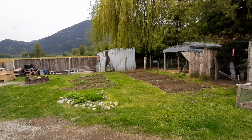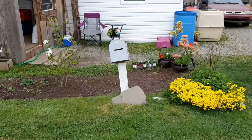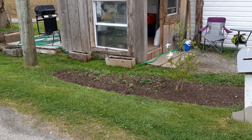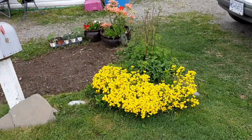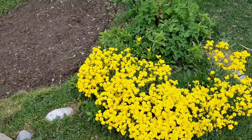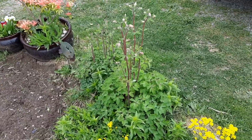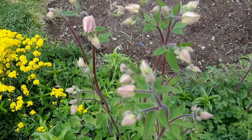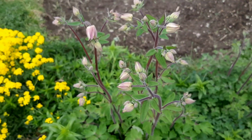That was the whole side yard garden there. This is the garden out front of the house. Up at the front corner here by the mailbox we have some decorative perennials. And it looks like my columbines are about to open. Yeah, sweet. Look at that.